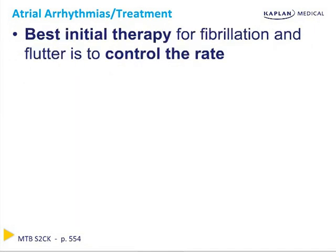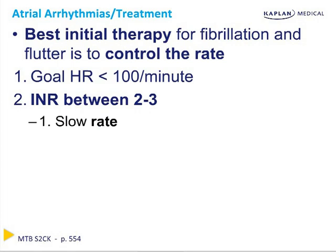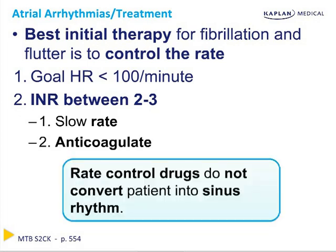The best initial therapy for fibrillation and flutter is to control the rate with beta blockers, calcium channel blockers, or digoxin. Our goal heart rate is less than 100. The next step after rate control is to give warfarin until the INR is between 2 and 3. So remember, slow the rate and anticoagulate. Lastly, rate-controlling drugs do not convert a patient into sinus rhythm. So if you're given this as a choice, don't choose it.